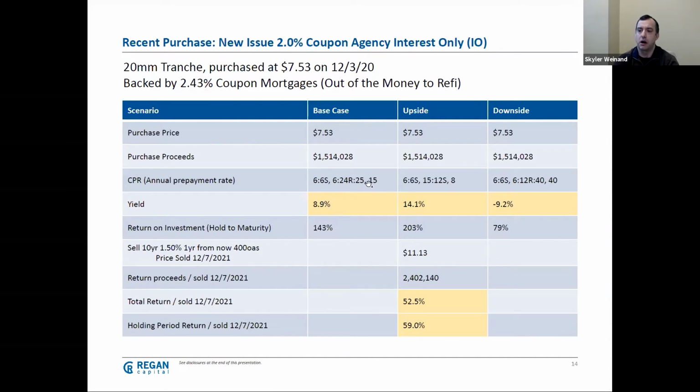It's okay. Upside is if that borrower doesn't really peak out at a 25 CPR, but they peak out at about a 15. Downside is that they peak out at about 40 CPR and stay there for life. That means that basically all the borrowers pay off within the next 2.5 years.